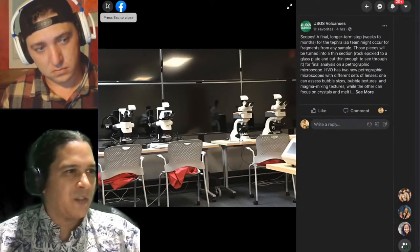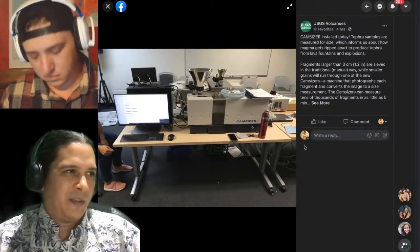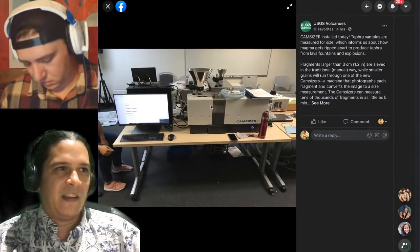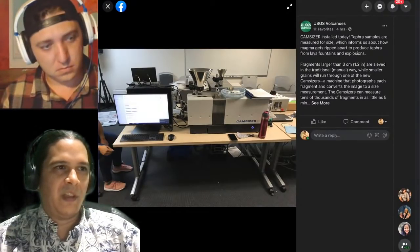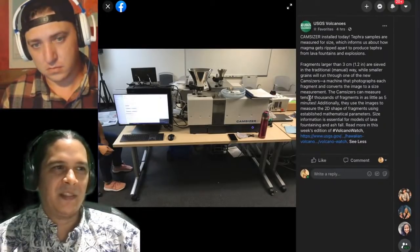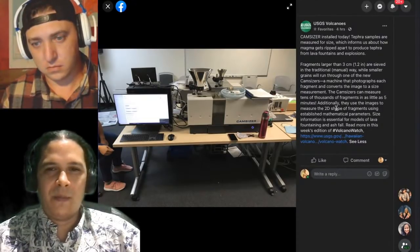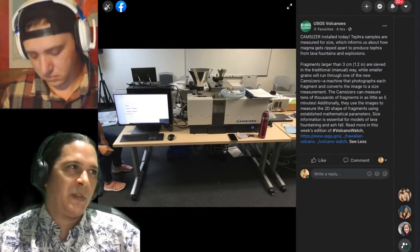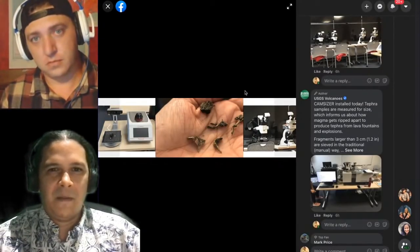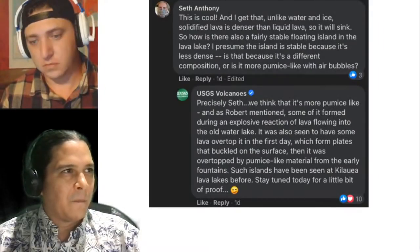So there's a microscope lab right there, and there might be one more here where they point out their CAMSIZER machine, where they actually can scan it through this thing. Yeah, so it can measure tens of thousands of fragments in as little as 5 minutes. And then they also can do 2D shape, right? And so some of the other instrumentation is interesting. They use nitrogen gas to measure density. So more details on that you guys can check out there.